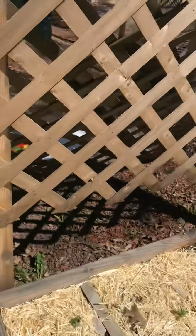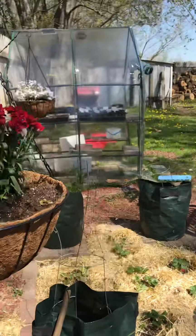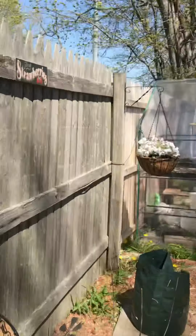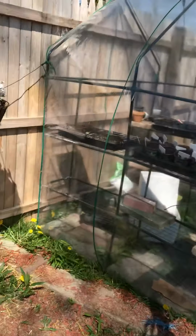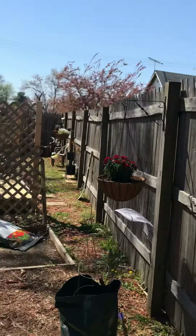Kale, chard, radishes, lettuces, very windy. I planted, got some flowers in pots. Strawberries are looking okay. Looking here. There's my flowers. Hopefully these work.